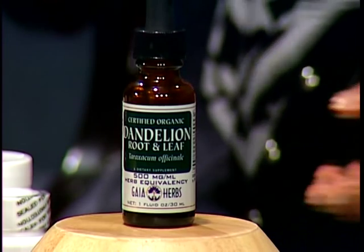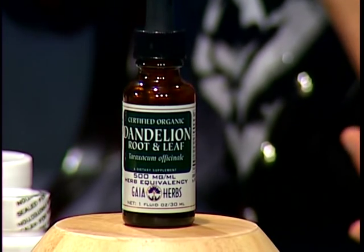Dandelion. Dandelion root is, I take all these herbs, by the way, every day. Dandelion root is for the liver. I take at least 5 drops of dandelion root on a regular basis. Dandelion root and leaf is also important for the kidneys.